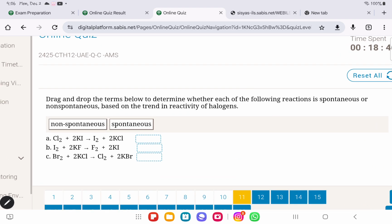Now here in this question, we are going to the halogens, which one can displace which one. So now they're telling us to drag and drop the terms below to determine whether each of the following reactions is spontaneous or non-spontaneous. Very simply, what does spontaneous mean? What does non-spontaneous mean? Spontaneous means that it can be displaced. Non-spontaneous means it cannot be displaced. So if you remember, the order was F, Cl, Br, I. If you want to remember it, it's Fickel, Brie.